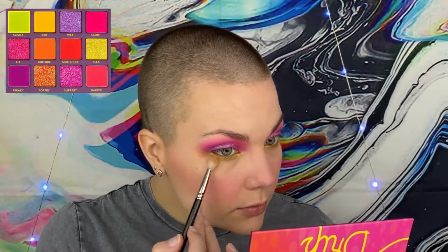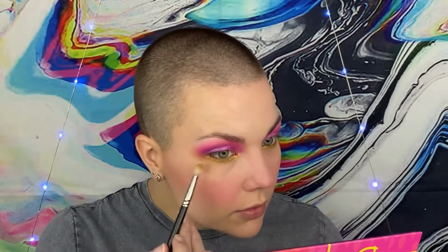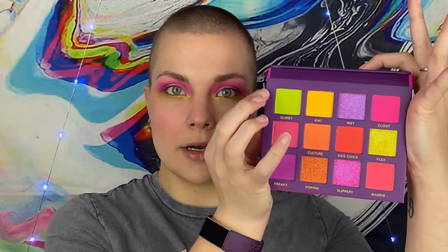I'm gonna go back into slimy and just kind of buff out my edge and blend that into the pink a little bit more. I mean, it definitely looks more kind of greeny yellow when swatched. I don't know, very interesting. I would have loved for it to look more this color green under the eye, I think, would have looked better than this yellow, but we will play with the yellow and keep her.